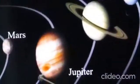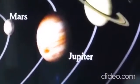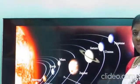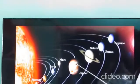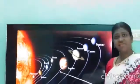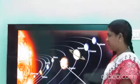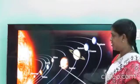The fifth planet from the Sun is Jupiter. If you see, compared to all the other planets, this planet is the biggest. So we can say that Jupiter is the biggest planet in the solar system. And Jupiter has 79 moons. We know that Earth has only one moon, but Jupiter has 79 moons.